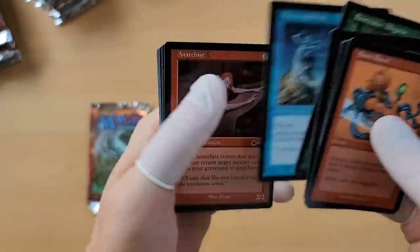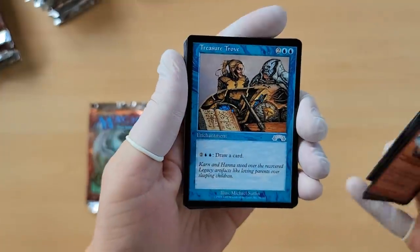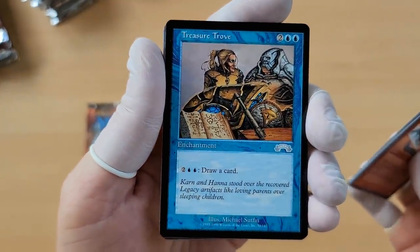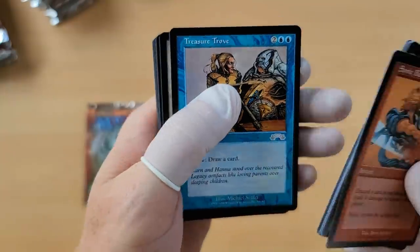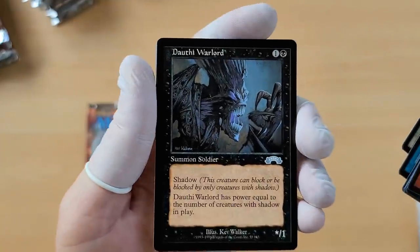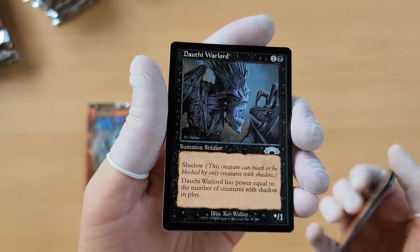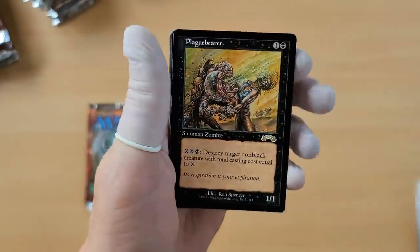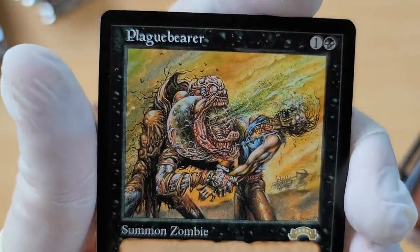All right. Wayward Soul. This is so exciting. Treasure Trove for four. Draw a card. There you go. A little Treasure Trove action. Got Karn featured on that one. Zealots Endale. Come on. Big money. Dothy Warlord again. Only 42 rares in this entire set. That's it. Plague Bearer.